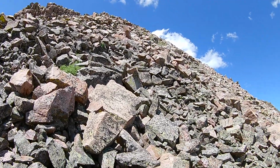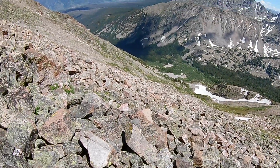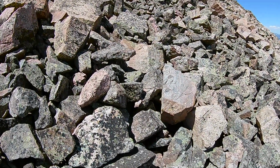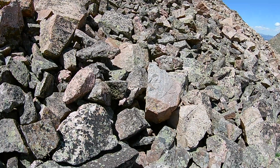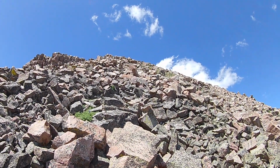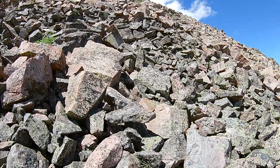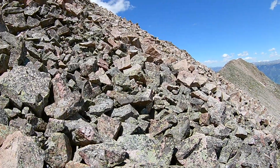I'm trying to take a line that has vegetation still. This would be a giant rock slide down the mountain. So my hope is to get to that ridge, which is exactly what we're trying to do right now.